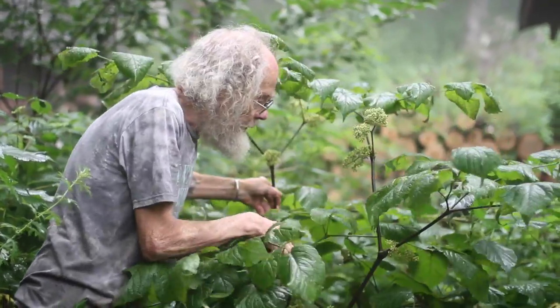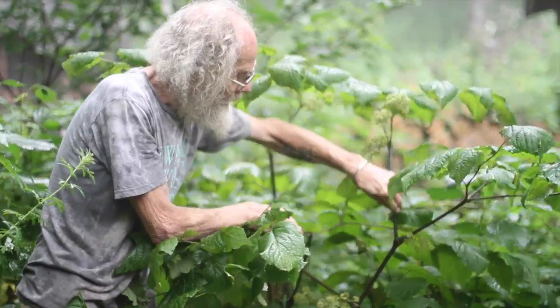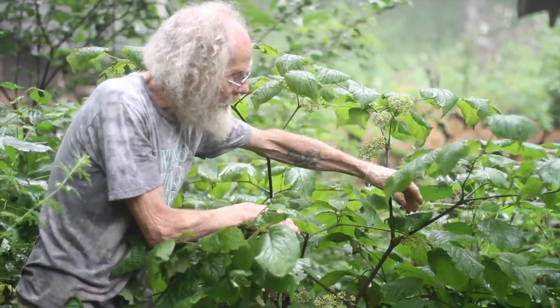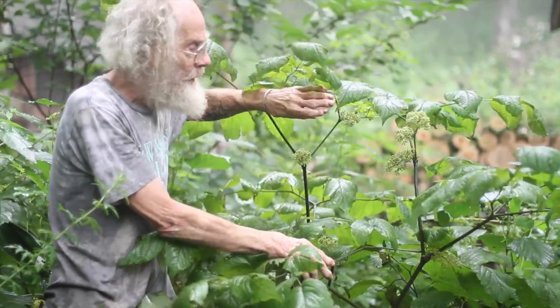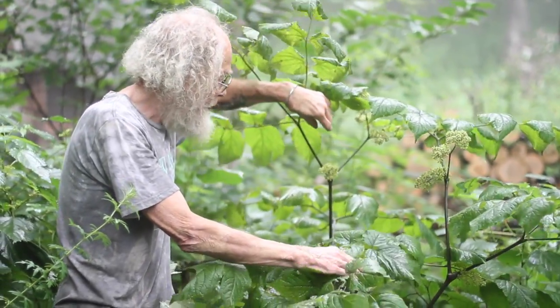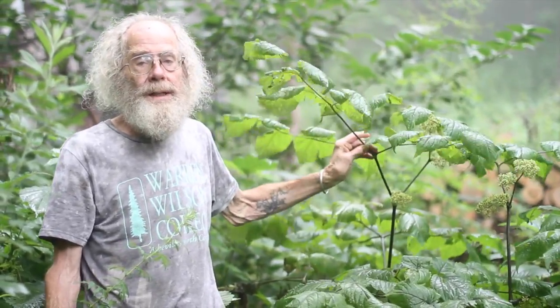The stems, this is fairly distinctive, the purple stems. They're a little bit rough, not totally smooth, but not all that rough either by comparison with the other Aralias. So that's Aralia racemosa, spikenard. A local name for it is Spikenard.